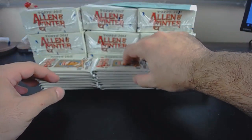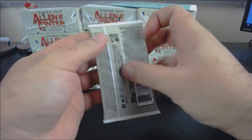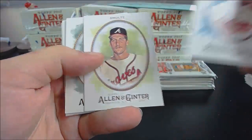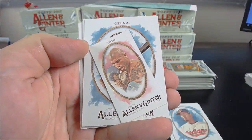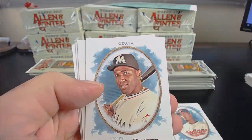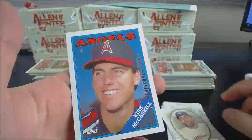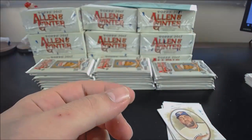Now and then hope for one of those super thick. Well, maybe. Griffey, what a day. Miguel Cotto, base mini. Ozuna, number 306, short print for the Marlins. Kirk McCaskill, 88 Topps Rediscover.